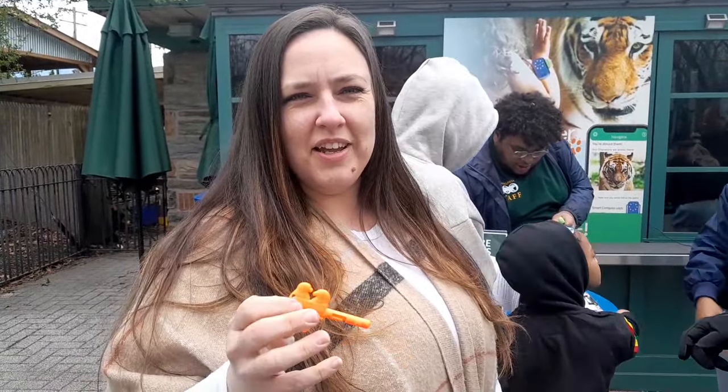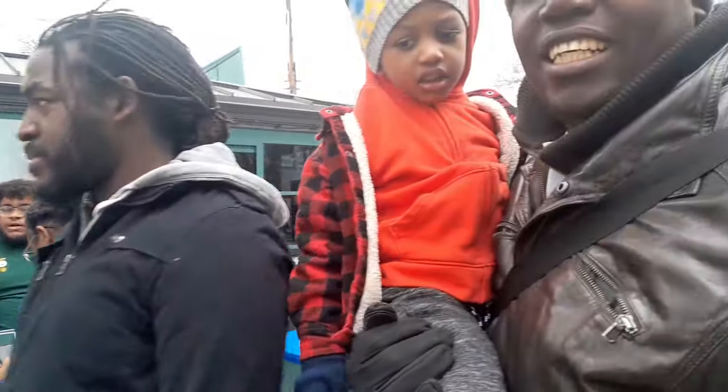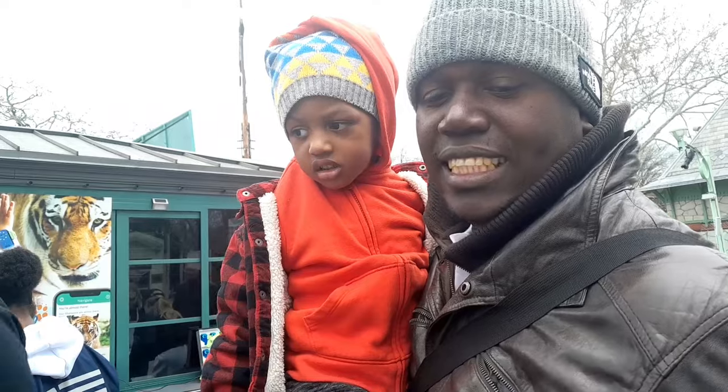Good morning. So we got a key here that you get to take with you around the zoo. When you go to each of the animals, you stick it in their little machine, and it tells you about the animal that you are viewing. It does help us not read the plaques. So you get the key to the zoo, not the key to the city.